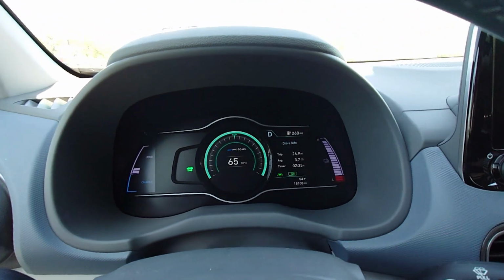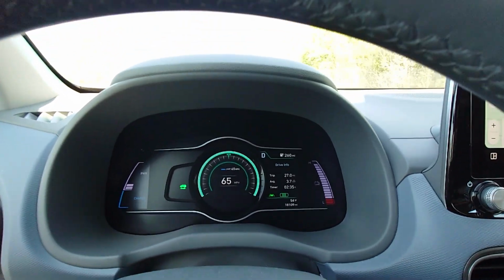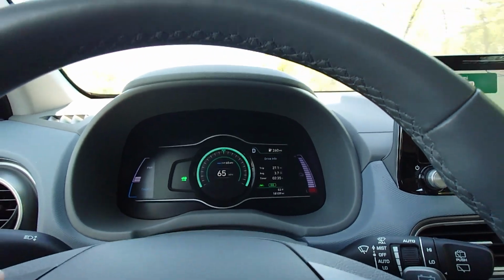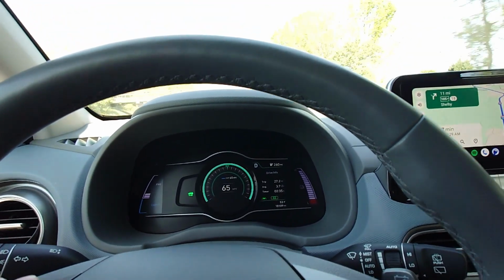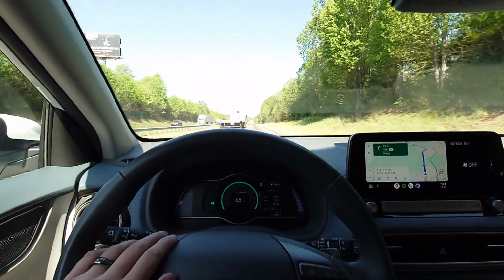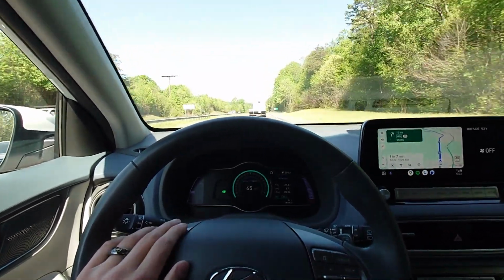You can see now we're getting, according to the guessometer, 260 miles of range. Before we were at like 250, about 255. We've already driven 27 miles, so right now we're looking at getting 287 miles of range, and this car is only rated for 258. So right now we're on track to actually get better economy than what the EPA estimates, and that is something I've noticed with this vehicle.